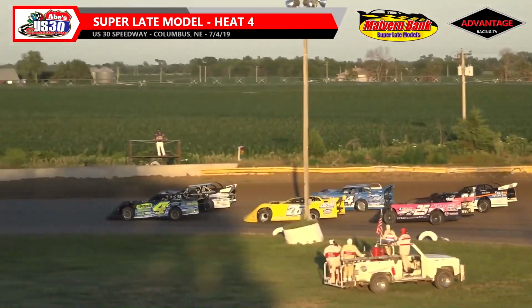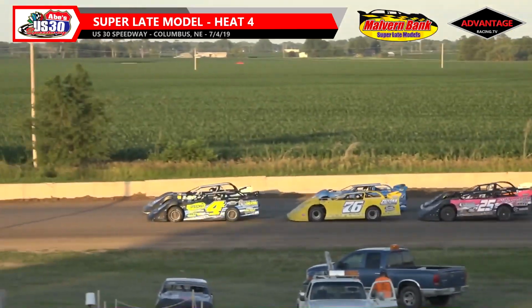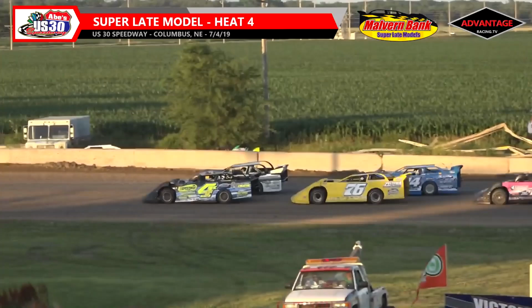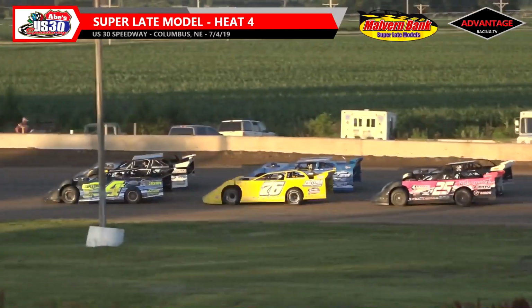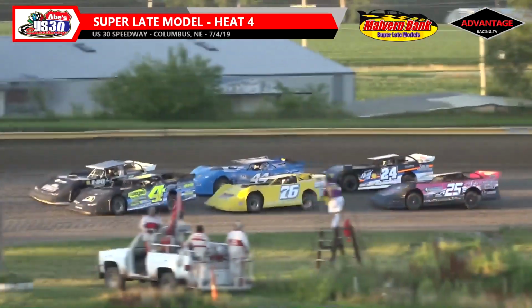Bill Layton Jr., one of our winners from 2016 here at US 30 Speedway, picked up the win here back on June 30th of that year. We'll see if Layton can notch that first win of the year, currently second in the points.